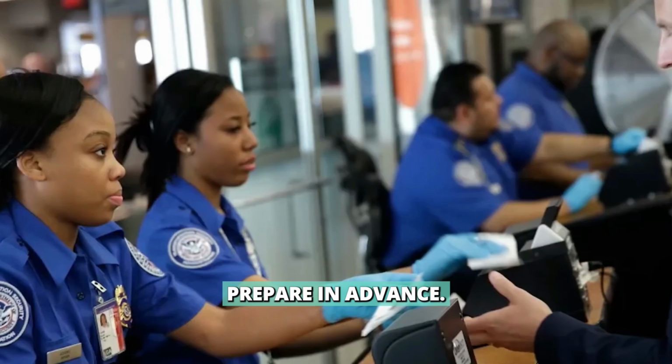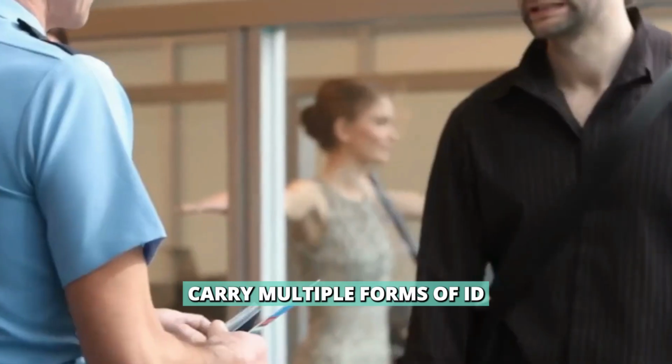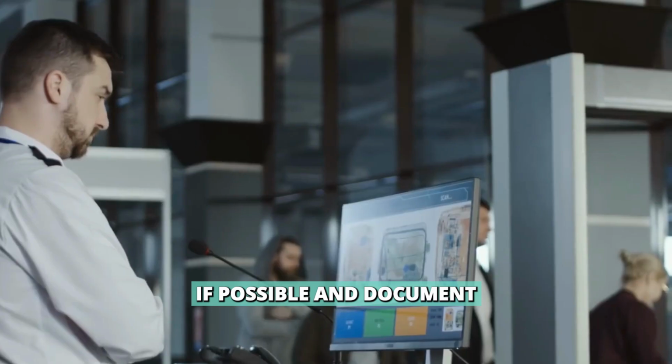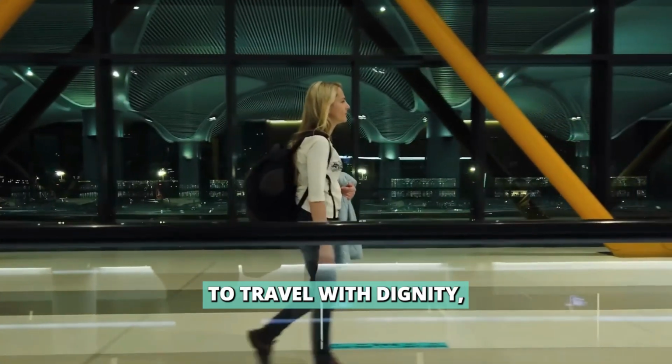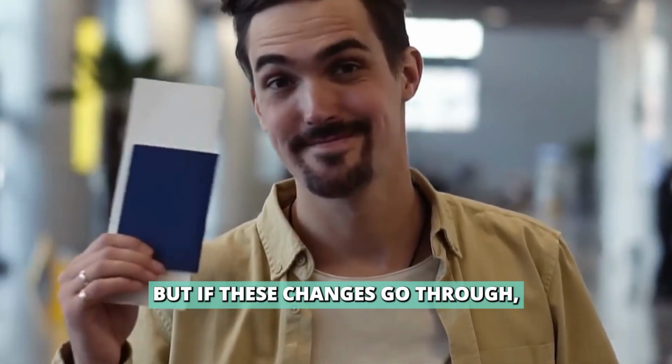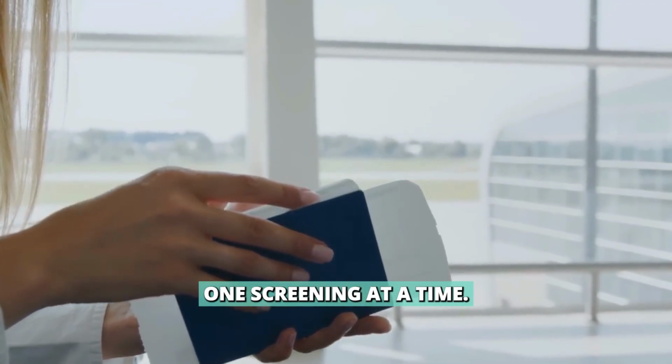If this affects you, prepare in advance. Contact TSA Cares before your trip. Carry multiple forms of ID if possible, and document your experience so you can report issues. Everyone deserves to travel with dignity, but if these changes go through, it'll be up to travelers to protect that right, one screening at a time.